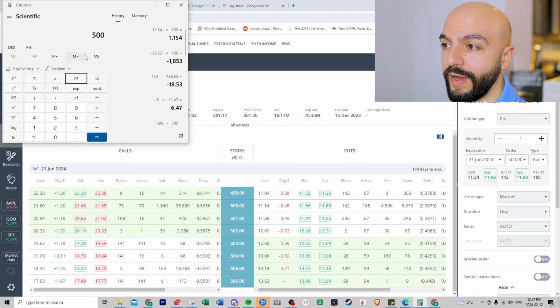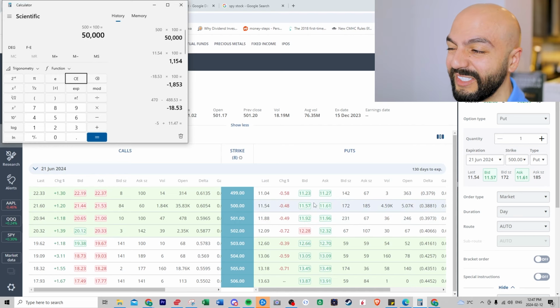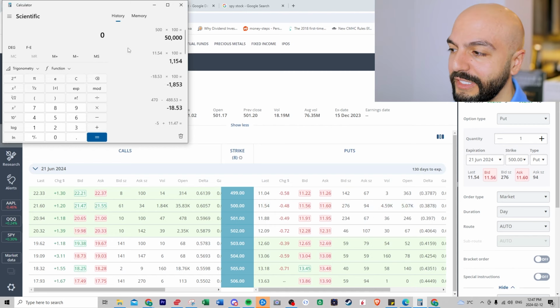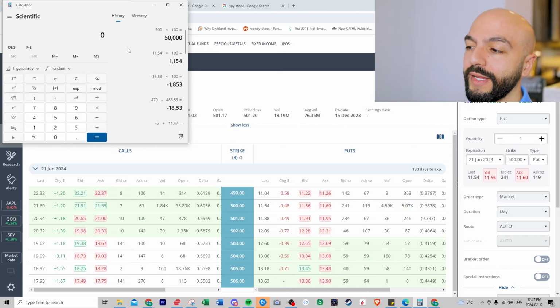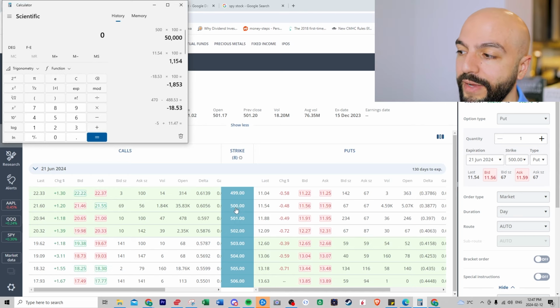So I would need 500 per share times 100. I need $50,000, but I'm not focusing on this at all. I'm only focusing on the option itself. Now, I just want to briefly explain. I need to be right. So right now we picked a direction. I think it'll go down. I think it'll be under 500.